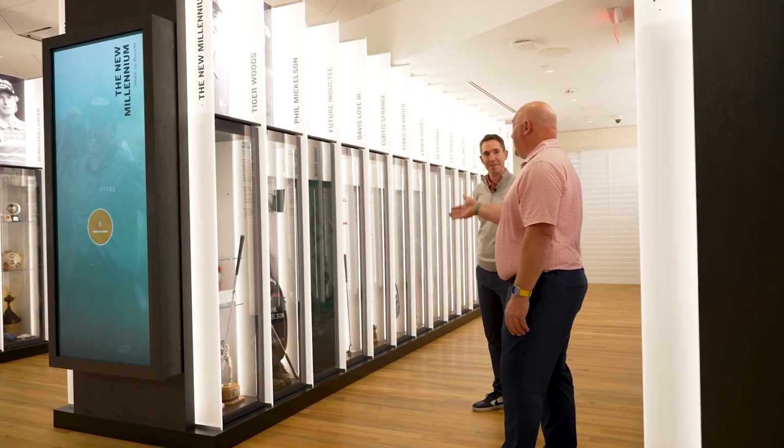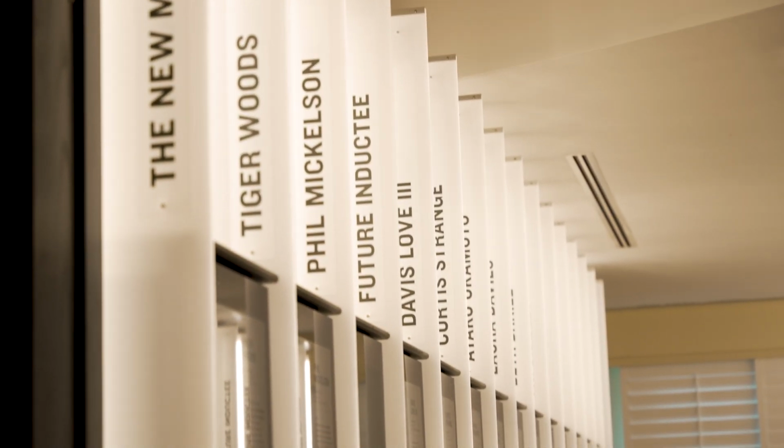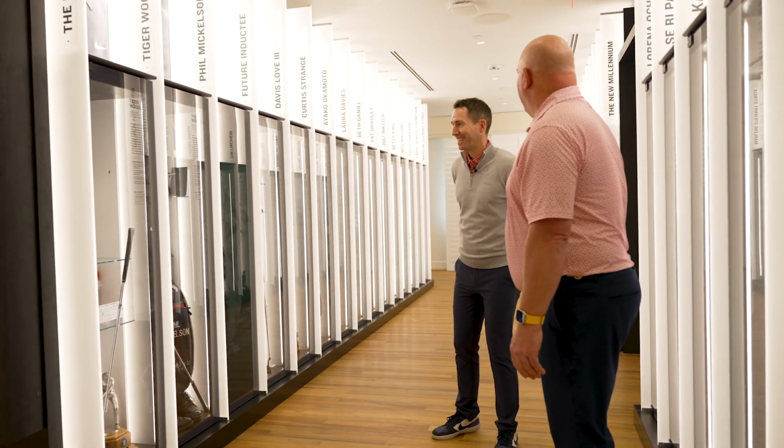And there's going to be a spot waiting for somebody in the future between Phil Mickelson and Davis Love. This will be a coveted locker. That's a good spot. It's a pretty good prime spot. Some real estate. Yeah, yes, it's a pretty good spot. No doubt about it. Cool.